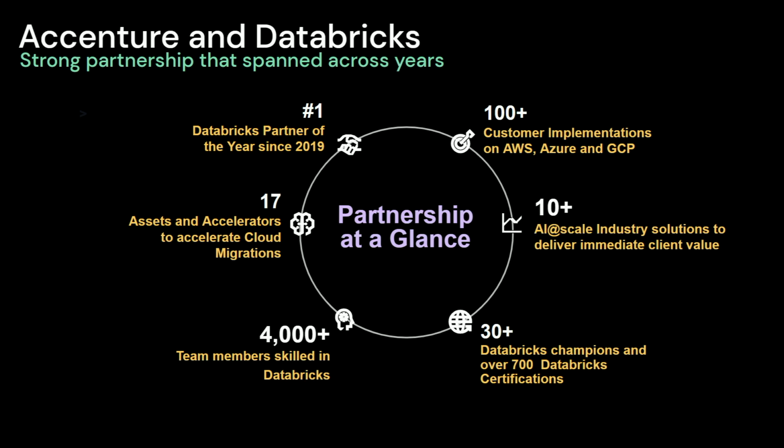And it's not possible without a good number of trained resources. We are very happy to say that we have a 4,000 strong team of Databricks professionals across the globe helping our clients. Among these 4,000 people, more than 700 are certified in Databricks. Within that 700, close to 30 people achieved the Databricks champion badge. This is one of the highest accreditations or badges Databricks provides, and Accenture has more than 30 people.